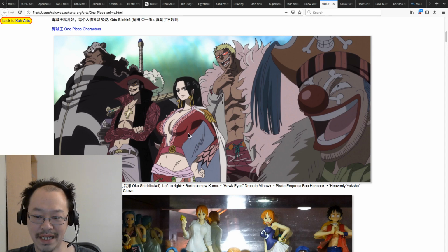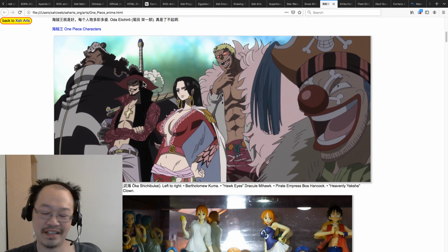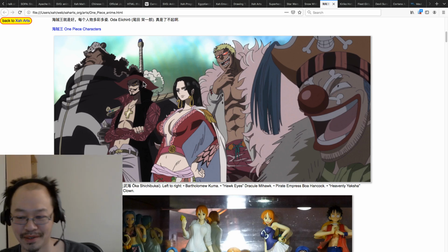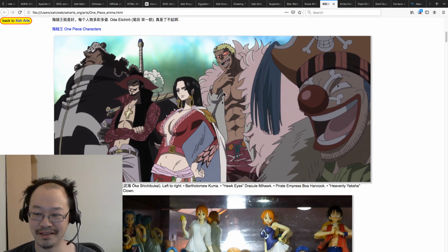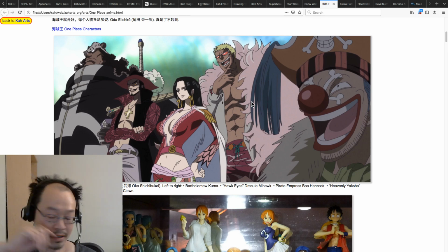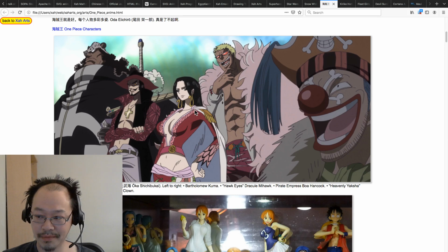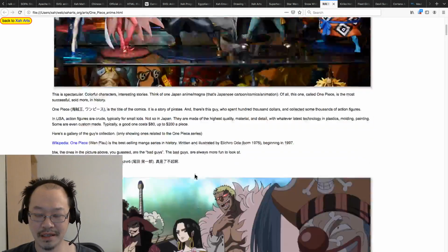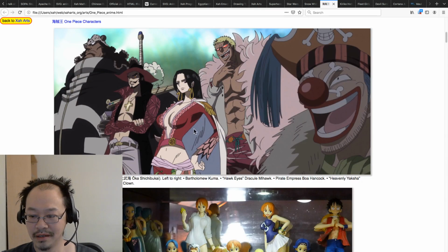Now, of course, they are dramatic. They are not real life. But that's the point of stories. Stories are the drama version of real life. But sometimes real stories are stranger than fiction. So anyway, these are kind of the bad guys, but they all have different characters, personalities. Now, this is a drawing from the comics, but you can see, for example, this girl, her name is Pirate Empress Boa.